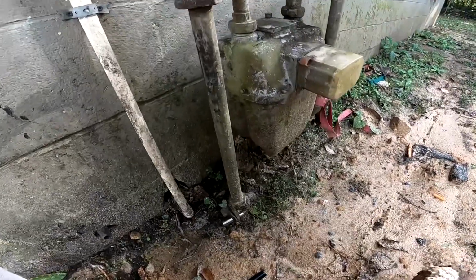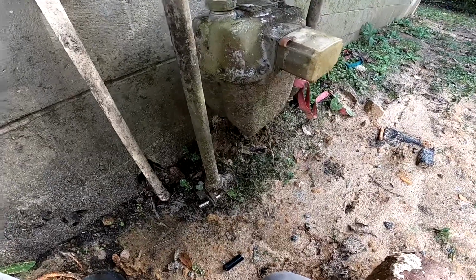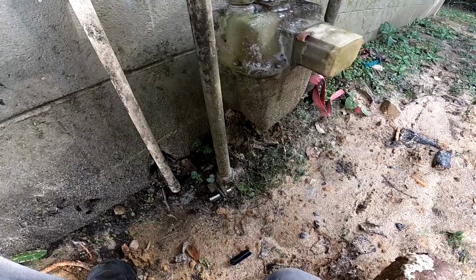I'm gonna have to advise the utility company that I've locked it and why I had to lock it, so it's gonna have to pass an inspection before it can be turned back on. This call ended with me notifying the fire department and turning off the meter and locking it, as you saw.